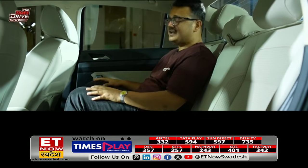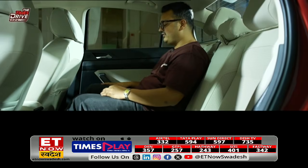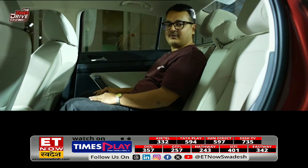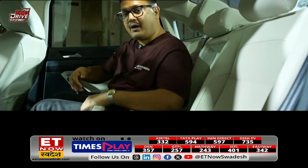For reference I'm 5'10" and you can see I have loads of knee room available over here. I can slide my feet under the seat to find a really comfortable position as well. I get 3 adjustable headrests at the back. I get a drop-down armrest as well.